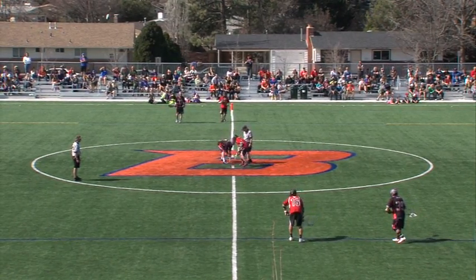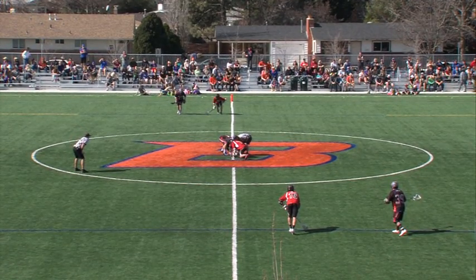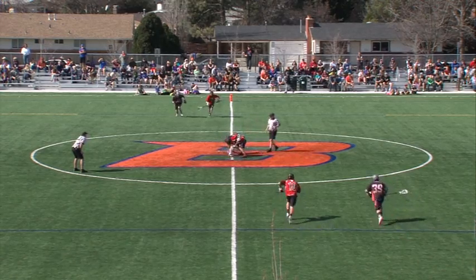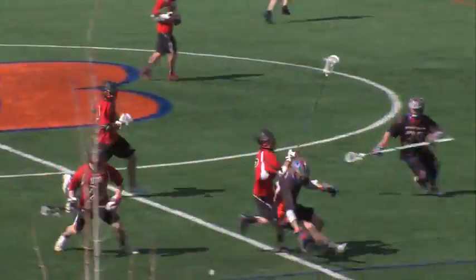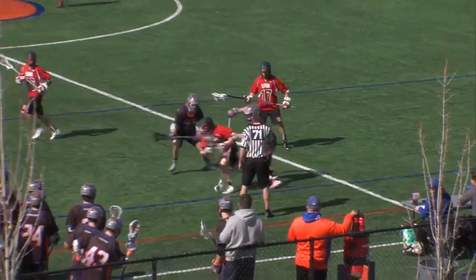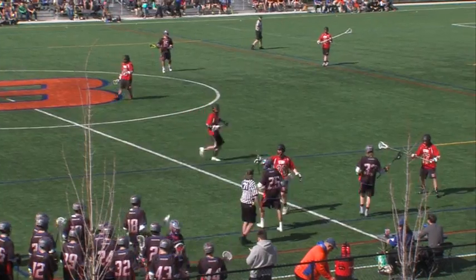And we are going to see them get ready here as the face-off is going to go. Referee is going to move the ball into position, and here we go. There it is. There's the whistle, and Boise State is going to come up with possession again as this game is getting a little bit more physical than at the start, but Boise State is going to get possession back off of the out of bounds there.